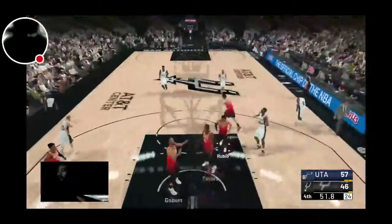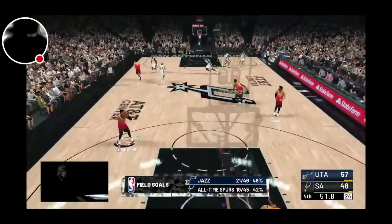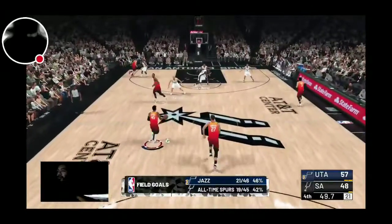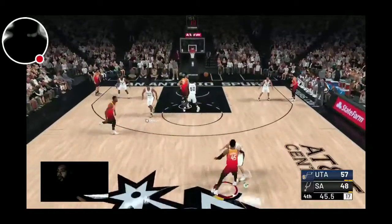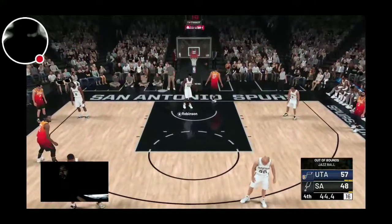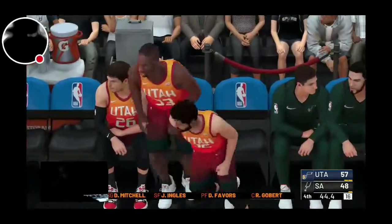At the very least, you like seeing them muck it up and make things difficult. And that one swishes right in. And that mid-range game of Ginobili, so reliable. He is phenomenal at capitalizing from those spots on the floor. To the inside. It's tipped. And it's out of bounds. Utah able to retain possession here.